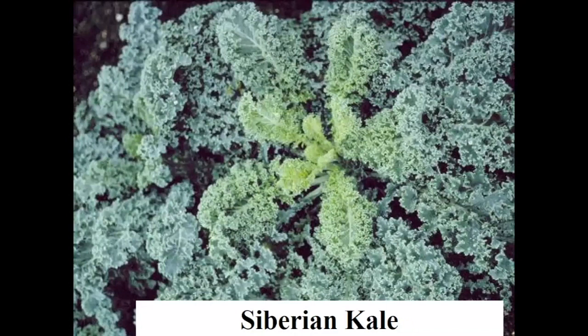They can plant them by seed, but more commonly by transplants. And they'll be in nurseries before too much longer, usually from Bonnie Plants, and I'll put some pictures of Bonnie Plants at the end of this presentation.